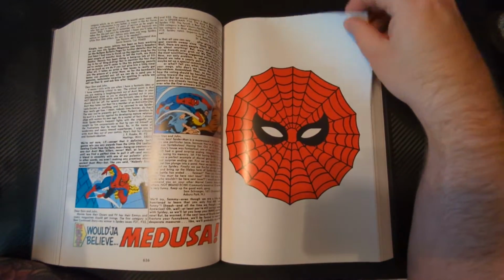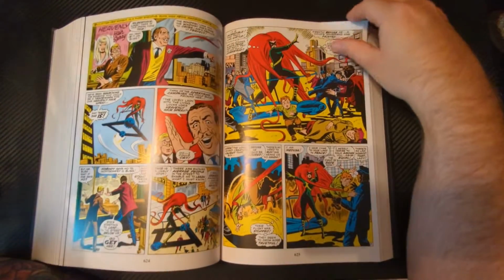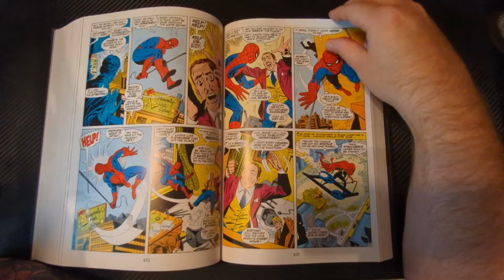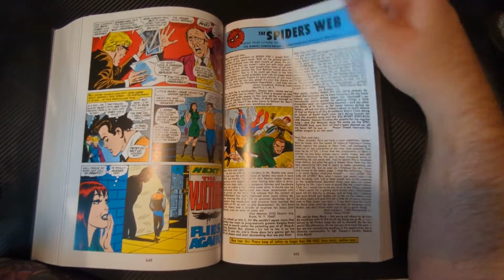He saves both of them. And now we're coming into Medusa. Yes, she has crazy hair, and she uses her crazy hair as a weapon. That lazy hag Aunt May's still laying in bed. Boy, one panic attack took her out for a year. I'll tell you what, I guess back then they didn't have Xanax.